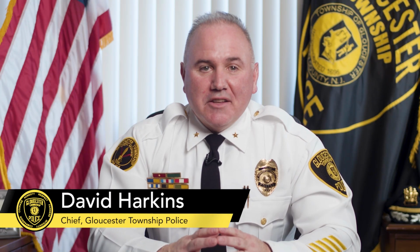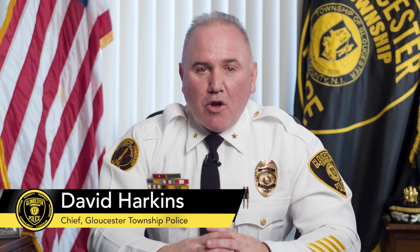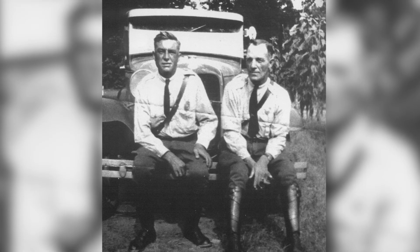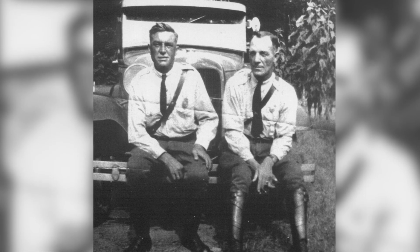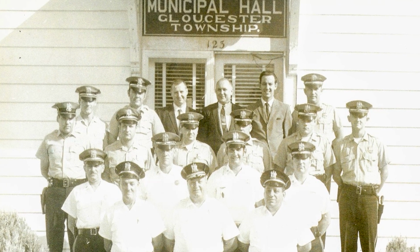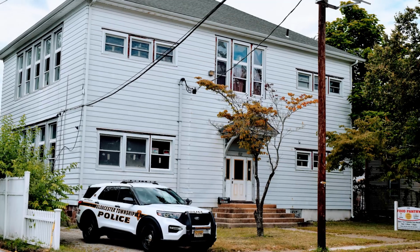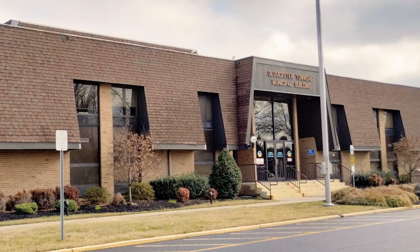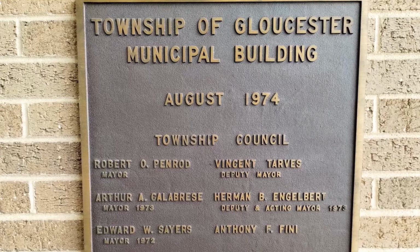Hello, I'm Chief Harkins, and I'm proud that this year the Gloucester Township Police Department is celebrating 100 years of dedicated service. It all started back in 1923 with just 3 constables. The police department was officially incorporated as part of the township in 1927. Originally, the police headquarters was located on East Church Street and remained there until we moved to our current location at the Township Municipal Building in 1974.